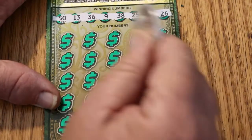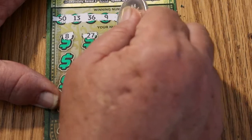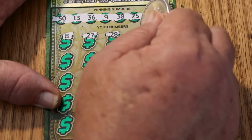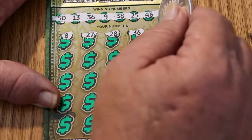$50, $13, $36, $9, $38, $25, $46, and $26. Number 8, 27, 28, 36. We have an end of the run hit right there. I love my black box 000s.